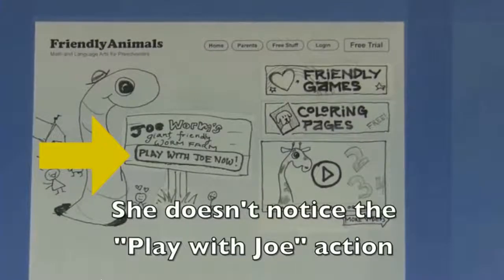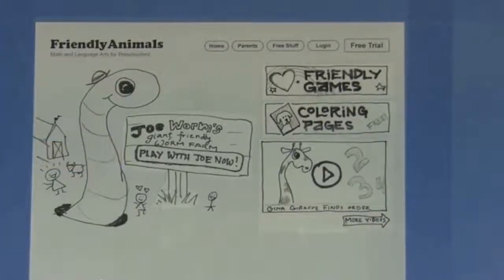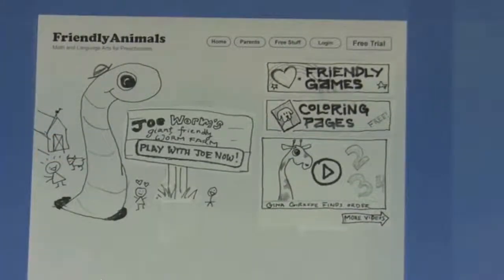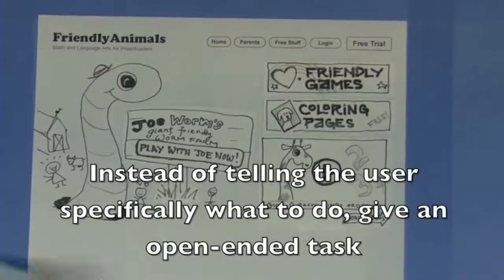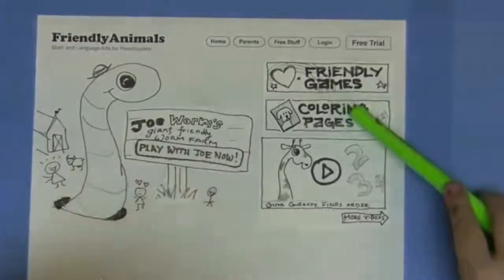They asked, what can you do on this page? And she points out all these buttons over here, but completely forgets about the call to action over there. So they're like, oh, we need to design that differently so that they know that's something they can click on. And then he says, remember, we want to go to a coloring page. What would you do if you wanted to go and color something? And so he just waits and says, how would you go and do that? And she uses the pen and says, I would tap here.